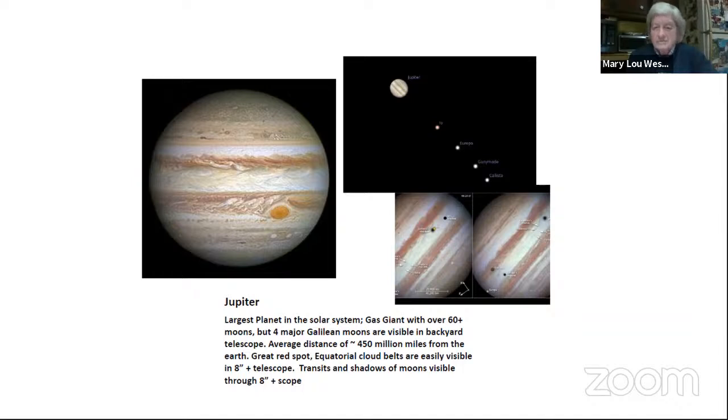By the way, another really nice thing to look for is the moons of Jupiter. The four largest, known as the Galileo moons after Galileo, are so big that you can see them in binoculars. You don't even need the telescope. Just take your binoculars out, point them there, and you might see two or three or four of the moons orbiting around Jupiter. And you can actually even watch them move.